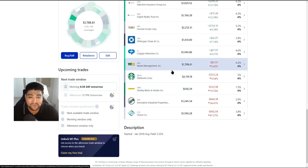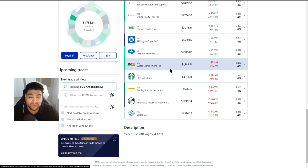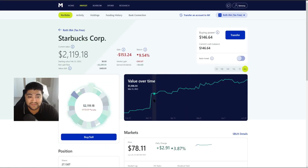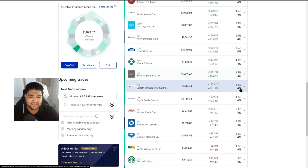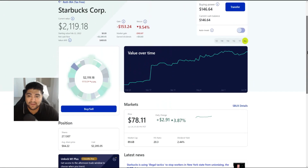Starbucks and Waste Management are the better of the negatives right now, but these are brand new positions that we just added in 2022. We bought them when they were already getting beat up. We don't know where the bottom was, but they were so beat up in the time frame that we bought them that it didn't make sense not to continue to buy them as they were trailing down. I don't know if I can see the yield on these right now. The yield on Starbucks here, it does not show.